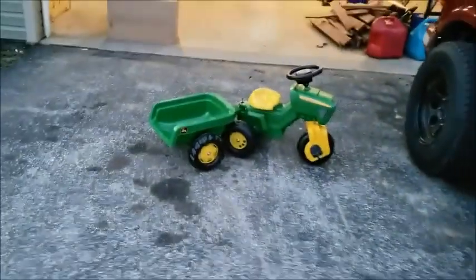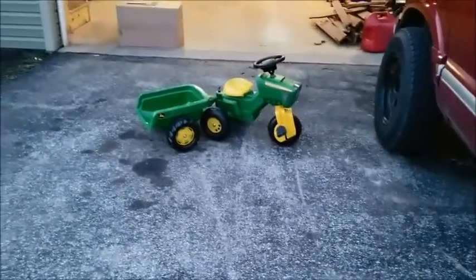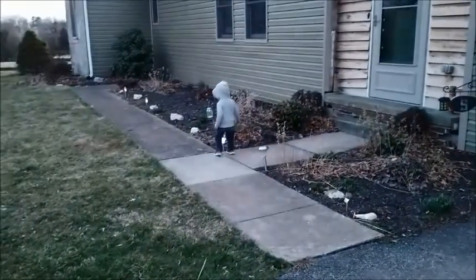Got my son here playing. He just got this little John Deere tractor, so he's over here playing with it.